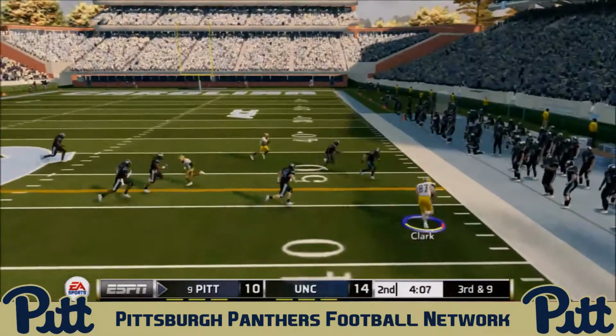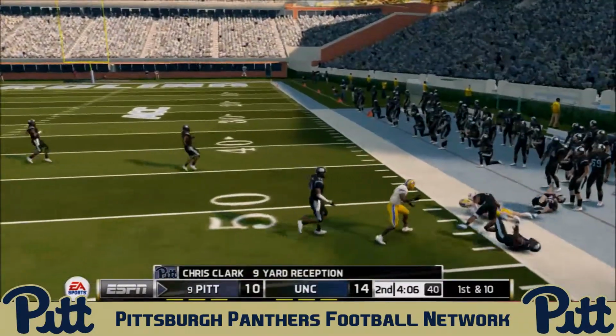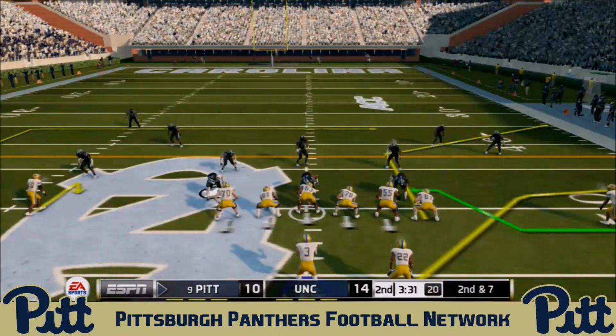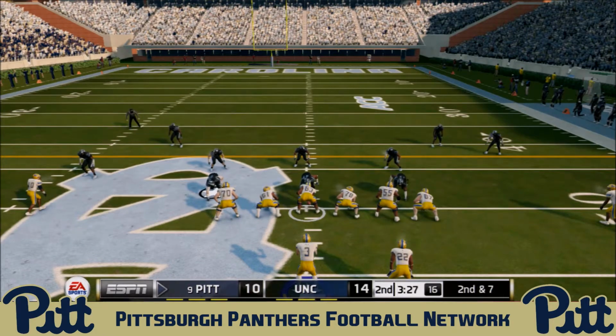DiNucci in the shotgun. He's found his tight end. That's Chris Clark. Can he fight forward? He does for the first down. The transfer from UCLA finds himself able to get just enough to set up a first down for the Panthers.